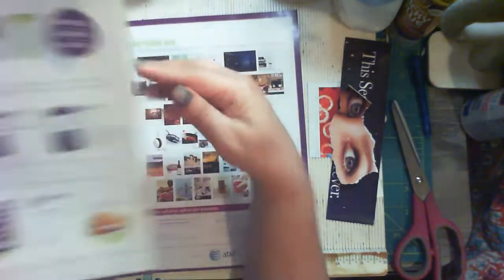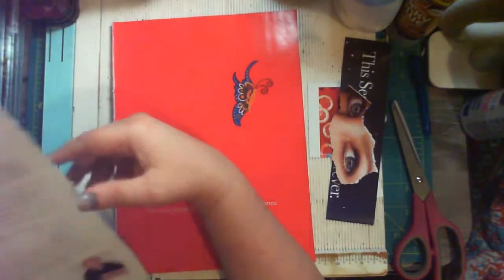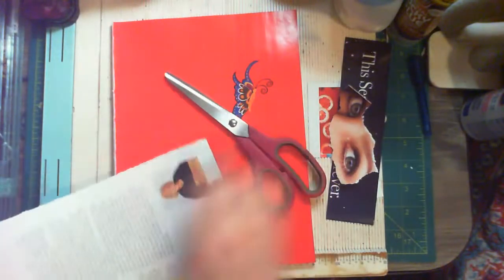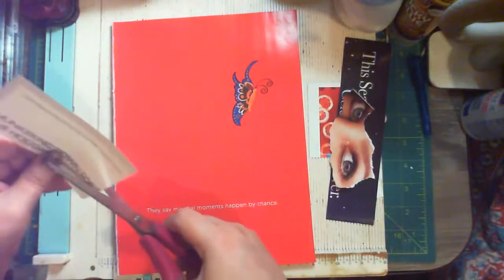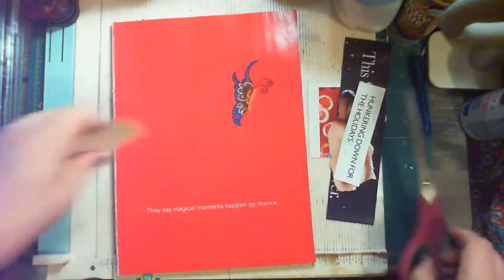Let's see. Snap these ads. No, hunkering down for the holidays. Well, let's cut this other piece off too. We don't really need to save a whole bunch of paper we don't need.